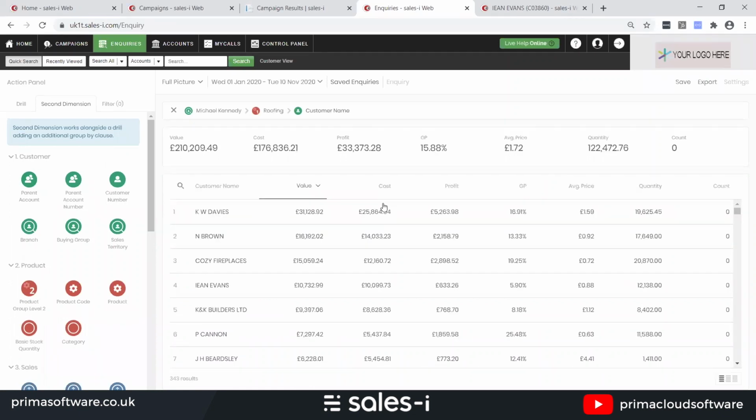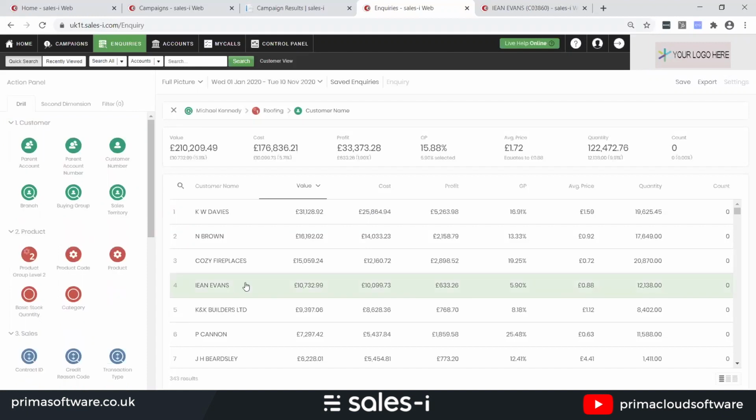Looking at roofing more closely, we can immediately see that Ian Evans, Michael's fourth largest customer in terms of roofing, was only operating at a GP of 5.9% in this category. Let's find out which products we sold to them.